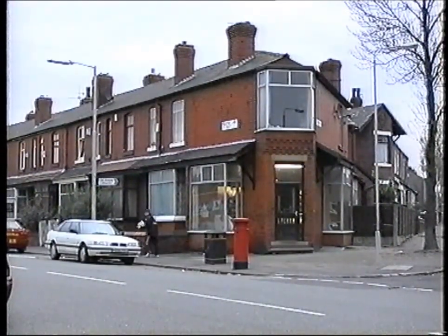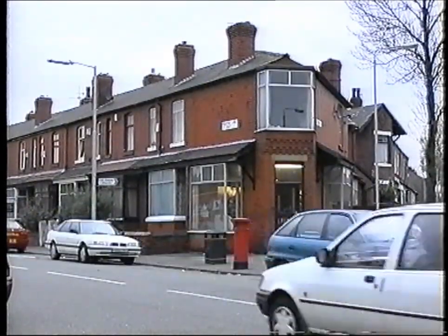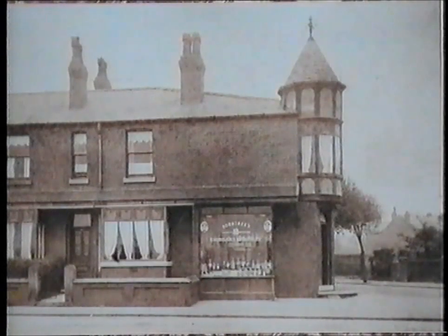An interesting thing is this pillar box has got VR on it, Victoria. It's probably one of the few in the district. Of course, the salient feature is missing. Where we see that very bleak window on the top there, there used to be a beautiful turret. Look across towards Olive Mount and you'll see a similar turret on the top of that, unfortunately obscured by the tree.